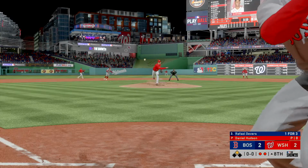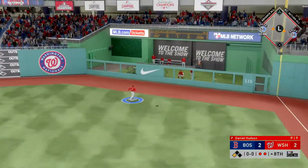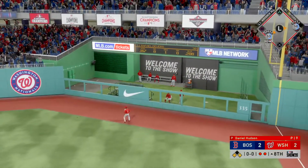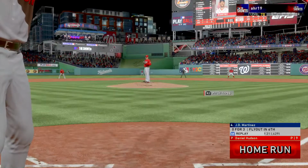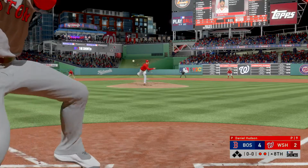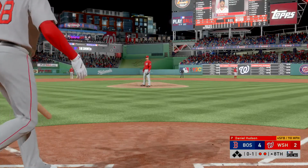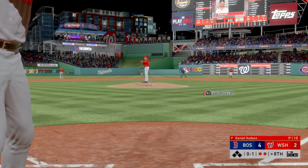Here comes the first pitch. Devers, right field and carrying well. Gone! A two-run shot that gives them the lead. In now, J.D. Martinez. He swings and hits it foul off to the right and out of play. He's hitless in 3 at-bats to this point.